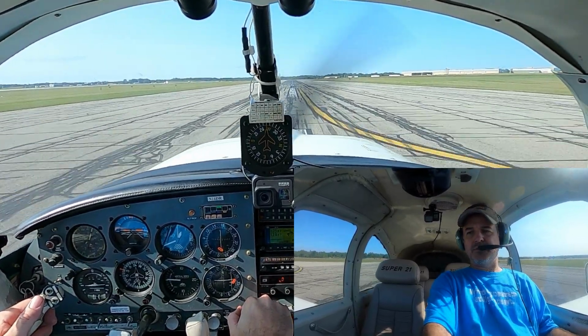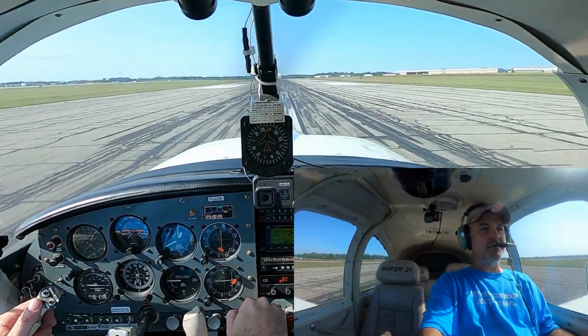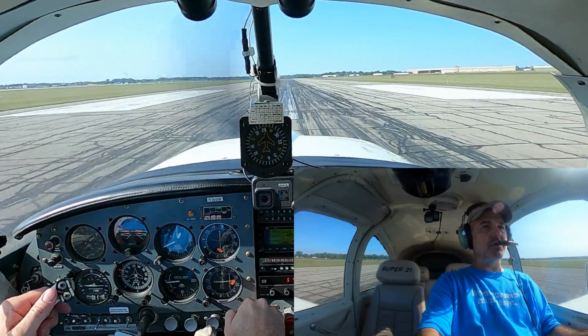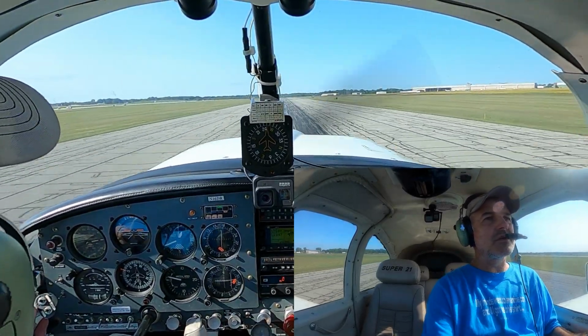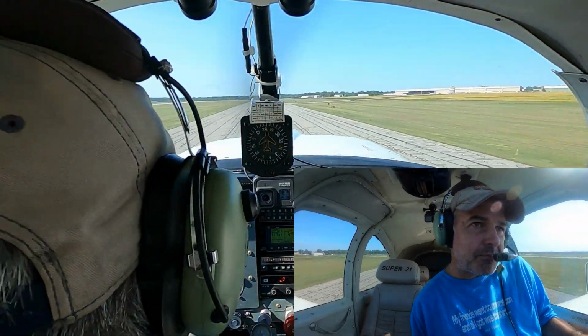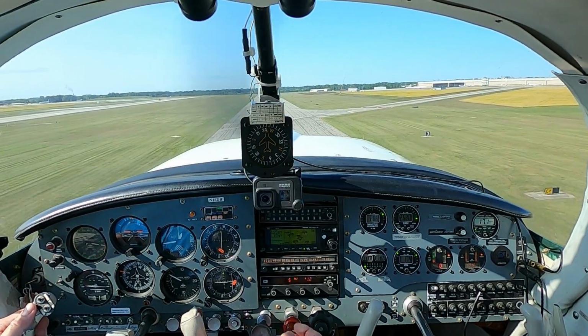Alright, full power. Engine instruments are good, airspeed's alive. And a little bit of a crosswind here, and rotate. Positive rate, you're coming up. 90, flaps up.